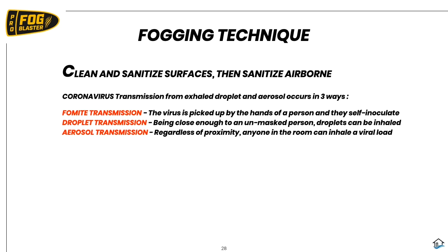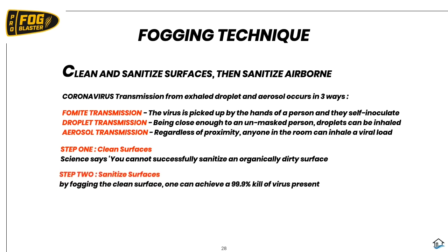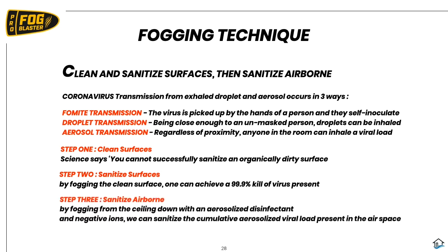So if we have a look at the three steps, step one is to clean the surfaces. Science says you cannot successfully sanitize an organically dirty surface. Step two is to sanitize the surfaces. By fogging the clean surface, one can achieve a 99.9% kill of the virus present. And step three is sanitize airborne. By fogging from the ceiling down with an aerosolized disinfectant and negative ions, we can sanitize the cumulative aerosolized viral load present in the airspace.